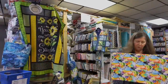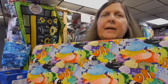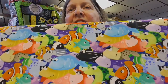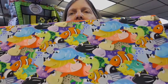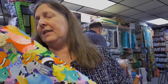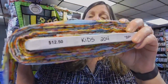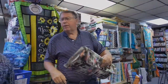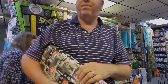And guess what? You know who's hiding? Nemo. Do you see Nemo in here? Nemo's hiding in this school of fish somewhere. This is a Susie B fabric, and it's absolutely adorable. And somewhere it's called Under the Sea, and it's by Clothworks. Kids 204. I really don't know if it's Susie B. Kids 204, $12.50.